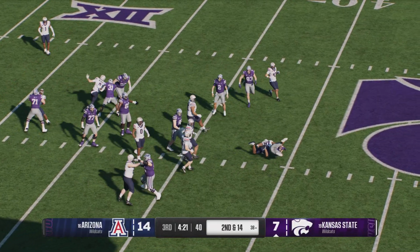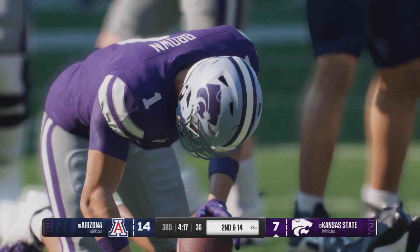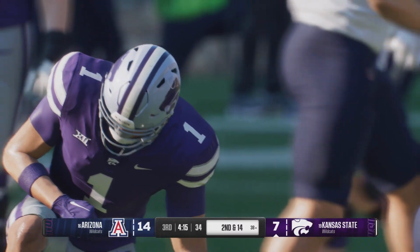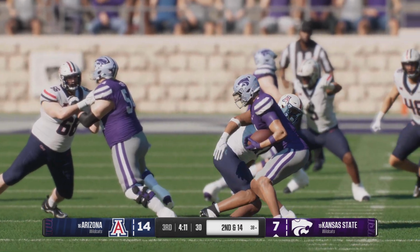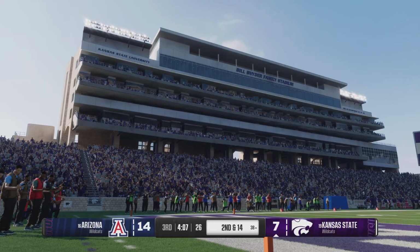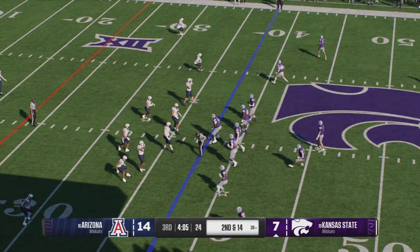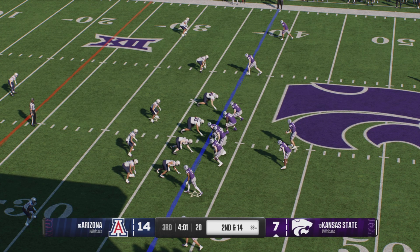They run the reverse. Nowhere to run on that one. He loses 4 on the carry. What a great job by the backside of the defense staying home. A lot of time the run looks like it's going the other direction. What happens? You start to chase. Nope. These guys stayed home and played their assignment, and that's why they had success. Couldn't get him blocked on that last one. Now it's 2nd and 14.